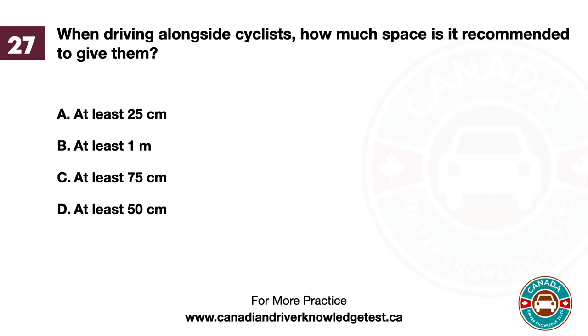Question 27. When driving alongside cyclists, how much space is it recommended to give them? A. At least 25 centimeters. B. At least 1 m. C. At least 75 centimeters. D. At least 50 centimeters. The answer is B. At least 1 m.